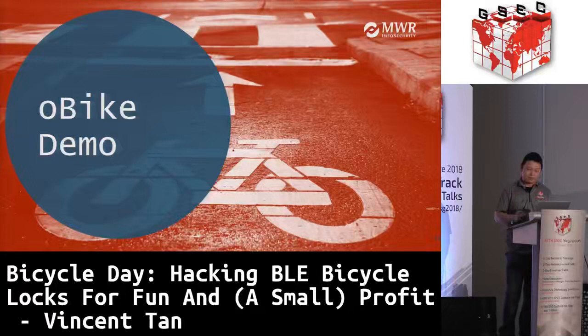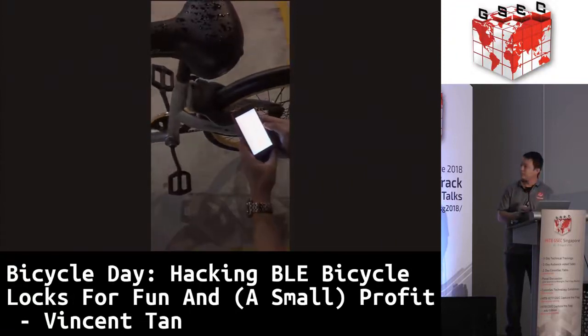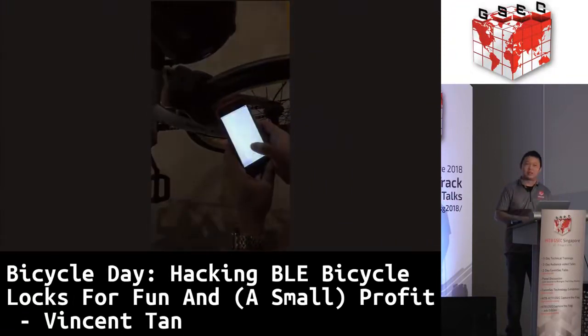So finally, after jumping through the ridiculous hoops and understanding how BLE communication works and how the unlock command is formed, I built my own key. It's less dramatic without sound.